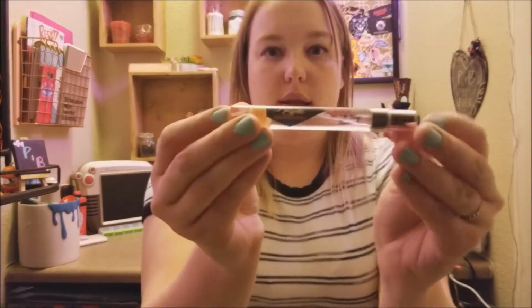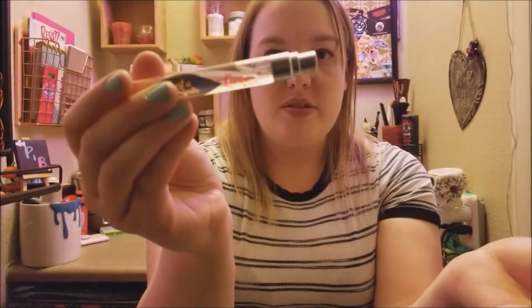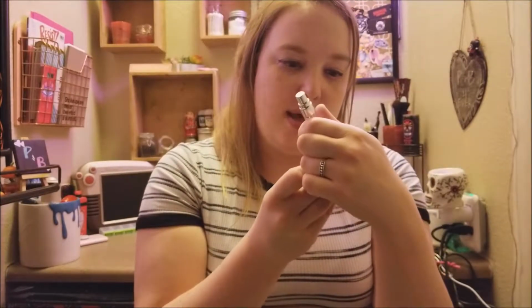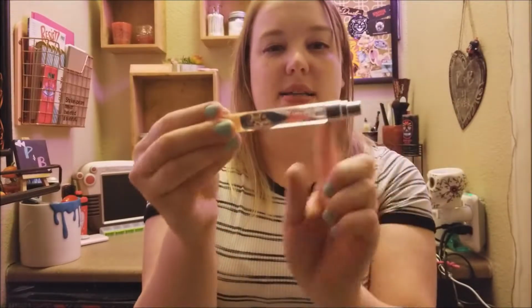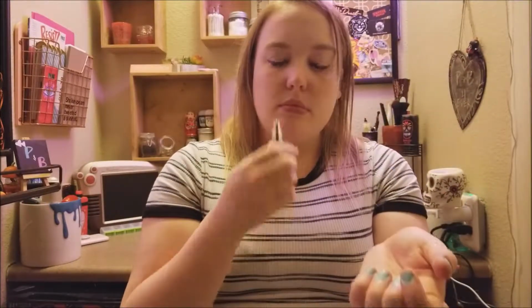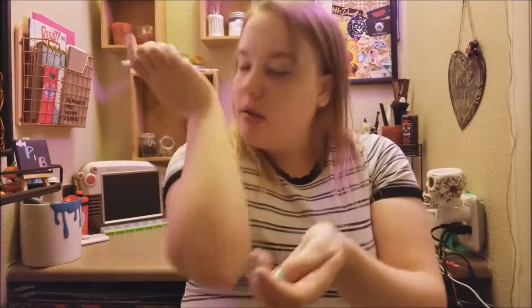So as you can see here, really cute little glass bottle, just a basic spritzer atomizer head, and then it has the Sparkling Sorbet, and this one is called Just a Spritz Fragrance Mist, and then it has the Luxe by Mr. Bubble there. Okay, so one spritz actually is pretty good for this atomizer, which is nice.